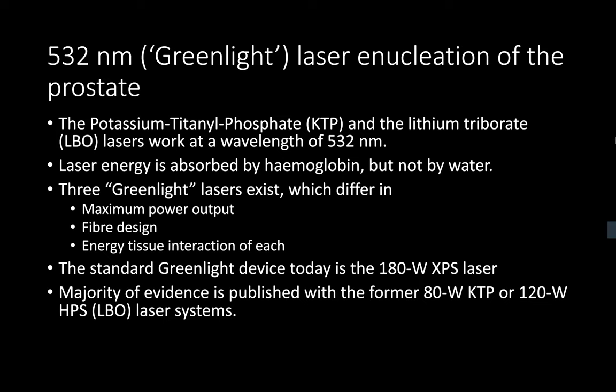It has a minimal penetration. Sorry, the thulium is 0.2 millimeter, green light laser is 0.4, and the holmium is 0.8 millimeter, the penetration depth.